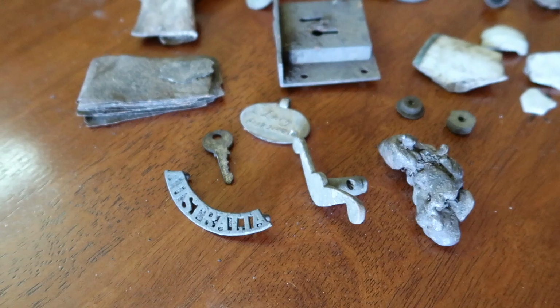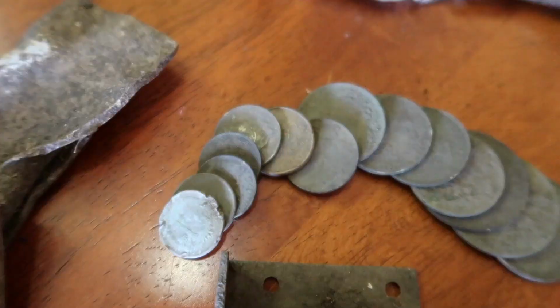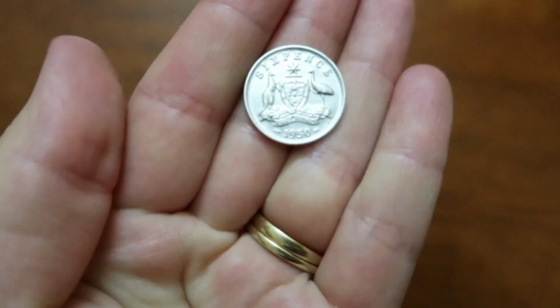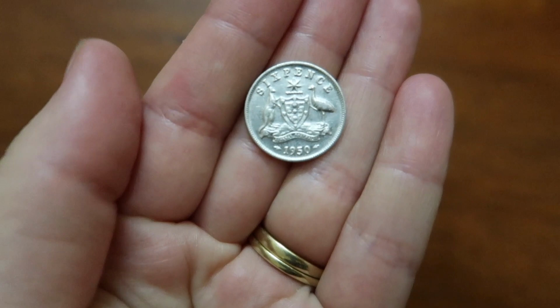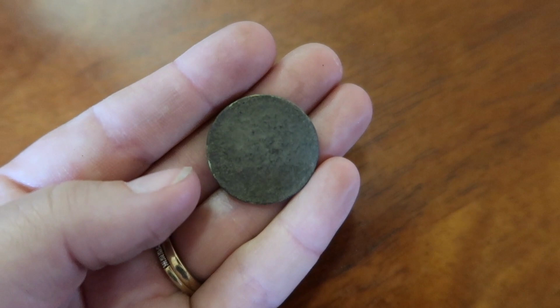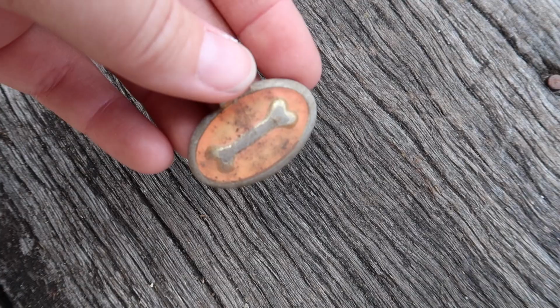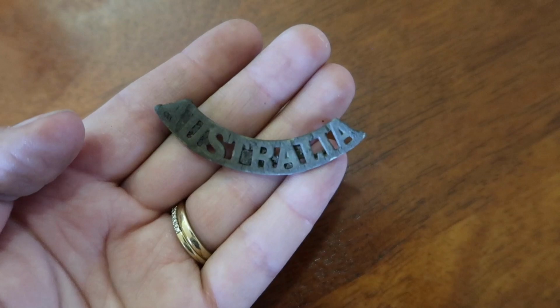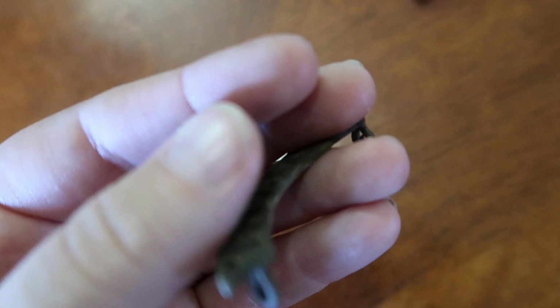So, here's everything we found. There was no gold or treasure found here, but we did find some really cool small trinkets and coins. The coins we found were dated between the 1930s and the 1990s. This 1950s sixpence came up a real treat. And this 1933 halfpenny was the oldest we found. The only item with identifying features was this dog tag, and I loved this brass fixture find. The best find of the day was this World War II Australian Army shoulder badge, which is in really good nick.